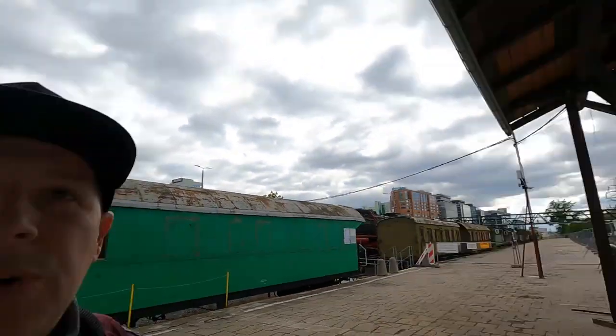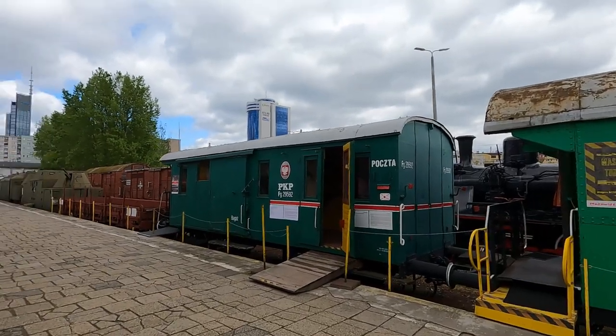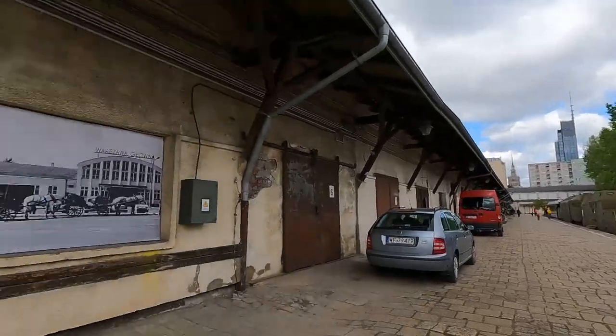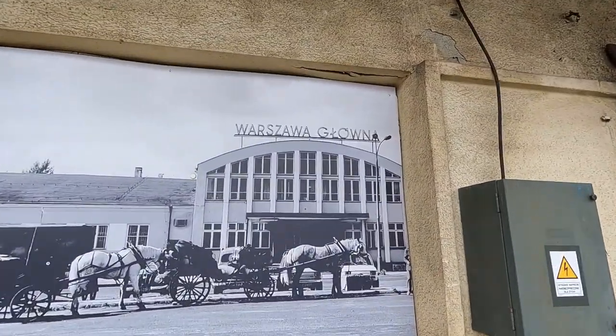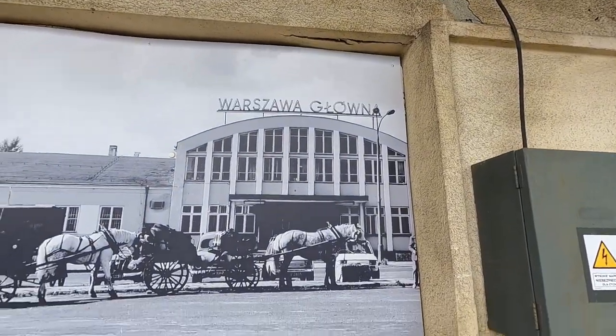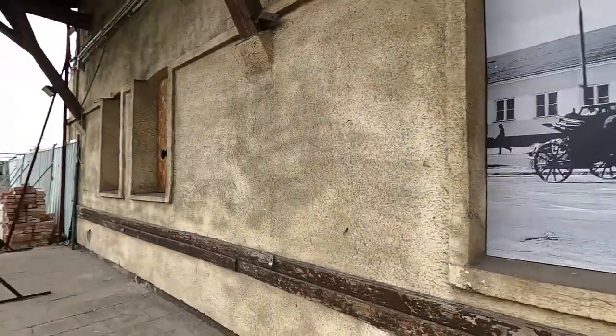I love this stuff. And I asked at the cafe about this and they didn't even know about this place. So sometimes you got to find them on your own. So there's the PKP. So this one looks like it was restored. So there it is again, the Warszawa Główna. How about that? The old station. You can see the horses there.